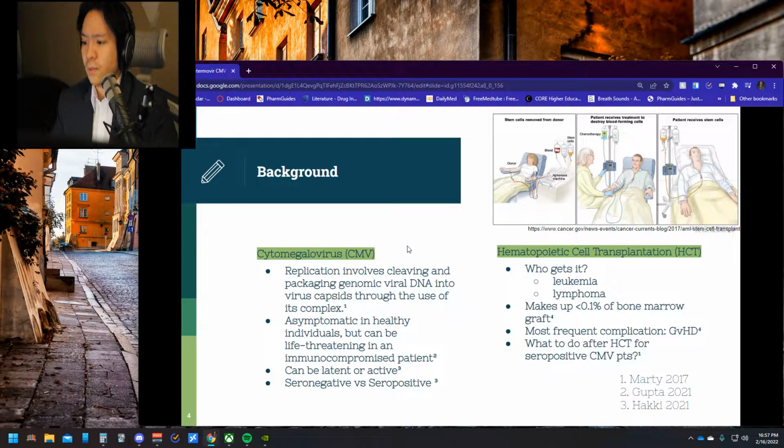So what is cytomegalovirus? Well, just as an FYI, more than 50% of adults in the U.S. who are over the age of 40 have CMV, but it's latent, it's dormant. So they are asymptomatic in these healthy individuals. But if you are immunocompromised, then these opportunistic pathogens would be an issue for immunocompromised patients. A lot of these adults are latent, but also known as seropositive.